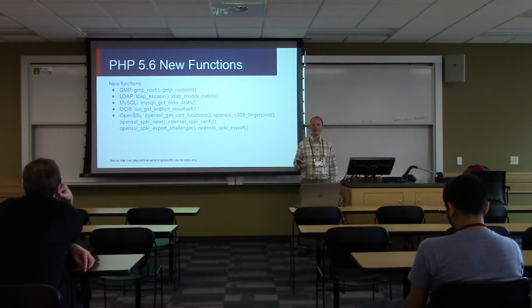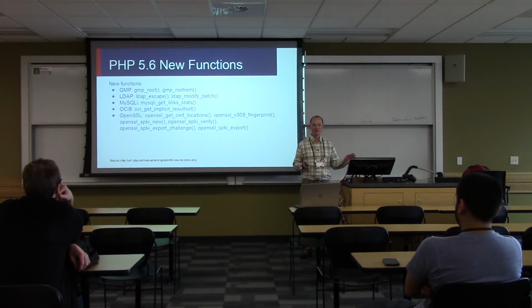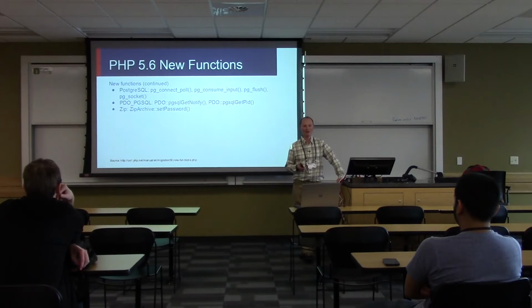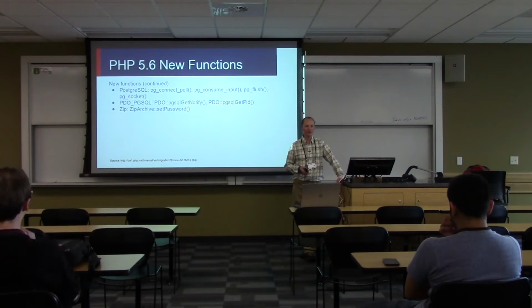New functions. This is the exciting stuff, right? GMP root and rootrem, LDAP, MySQL, OCI8, a bunch of OpenSSL stuff. Sorry, I'll jump back there. A bunch of OpenSSL new things, new features. The big things: what are some of the big things you've heard about PHP 5.6 that are new? We'll get into those. Those are exciting. They're coming up. Postgres connect poll, consume input. So a lot of these are just some base things to note if they're going to be applicable to your project.